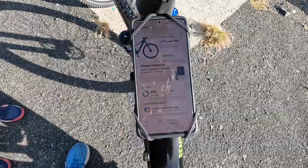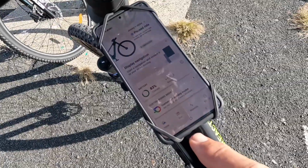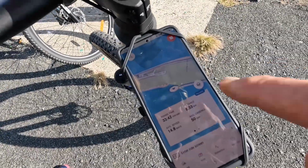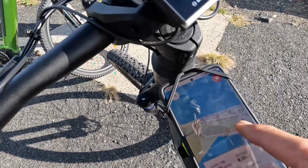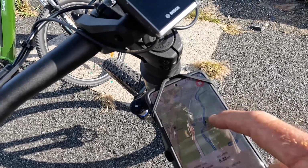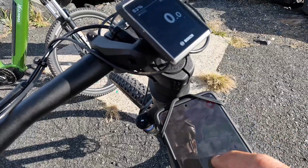So as I'm riding, the app is keeping track of what we're doing. If I go into ride, it's mapping where we've been. I've got my sunglasses on, so I can't read it. It'll record that map for us, record the rides. And then back to home.